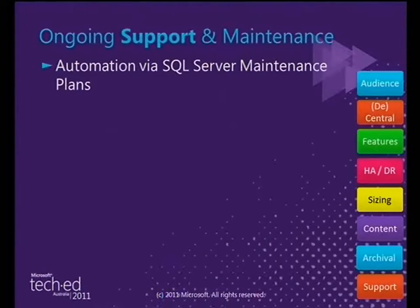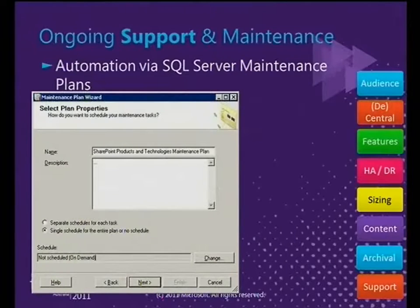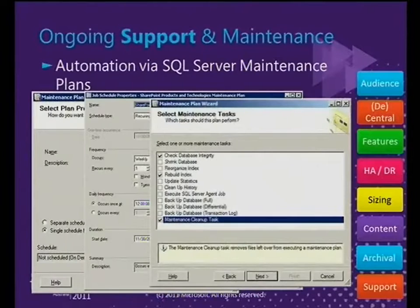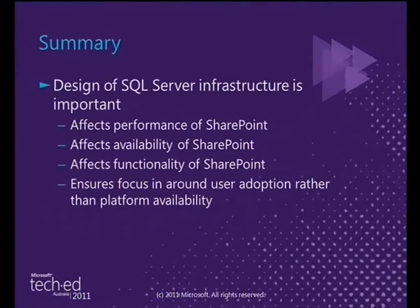You can automate a lot of that maintenance via the maintenance plan, using SSIS, SQL Server Integration Services. There's a maintenance capability where you can say how often you want to run it, for example on a weekly basis, and what you want to do. Do you want to check the database integrity, rebuild the indexes, or reorganize the indexes? So it's pretty easy.